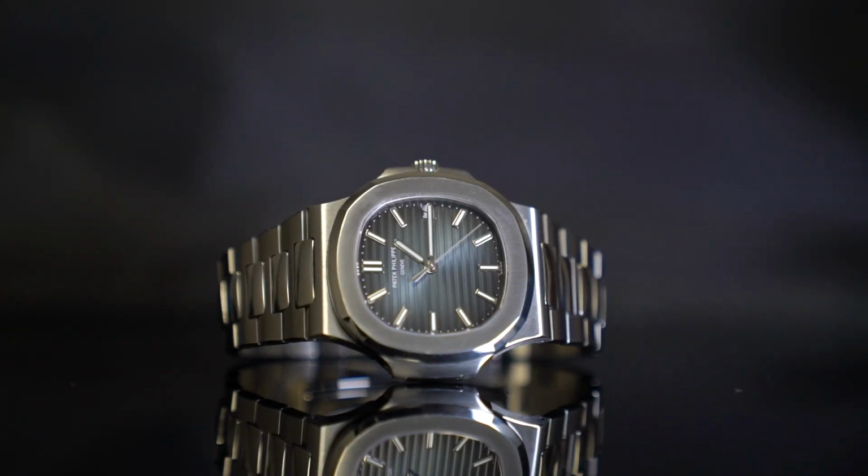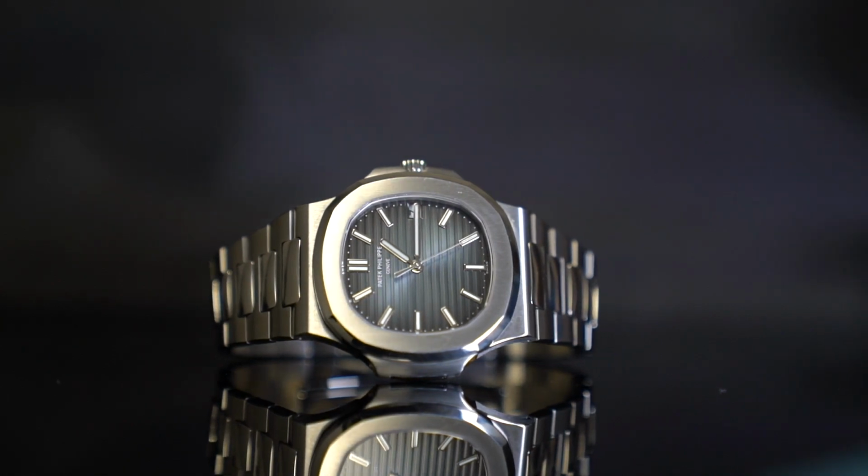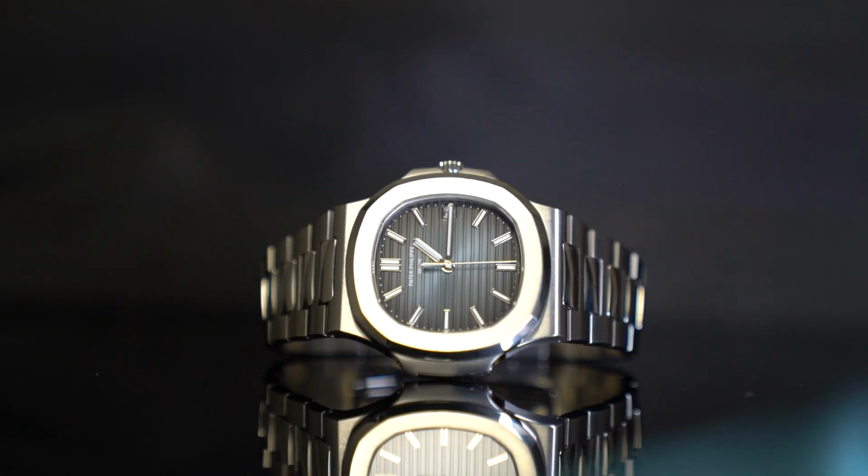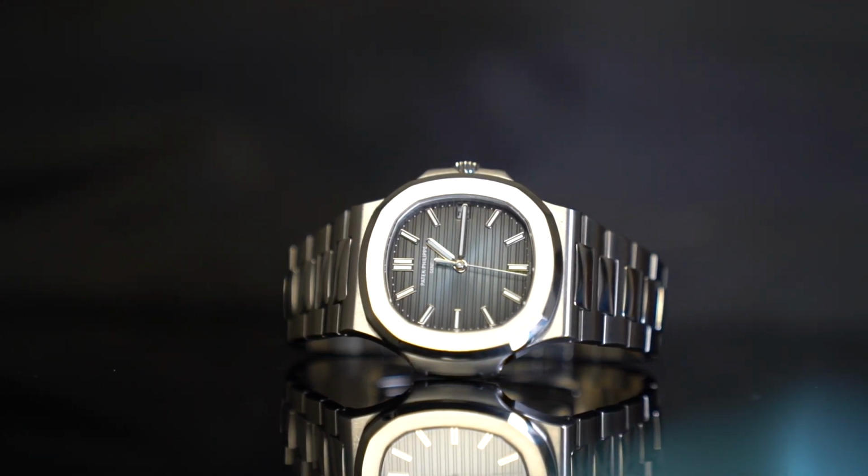I believe Patek Philippe want to move away from being known as a steel sports watch house, which is why they've discontinued both steel models of the 5711, which is also why I believe that these rumoured models are likely to happen, because they are coming in other metals other than steel, obviously the titanium and the platinum.